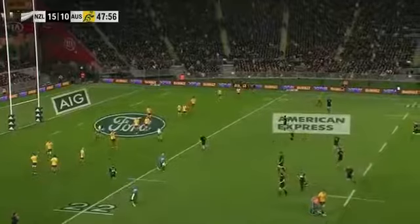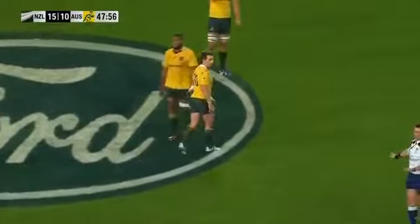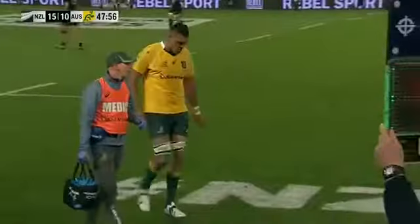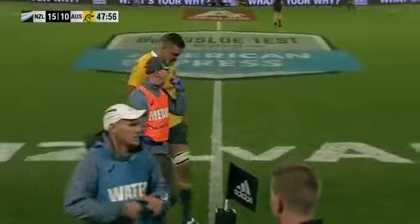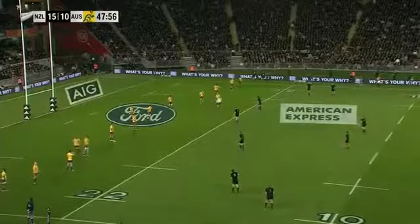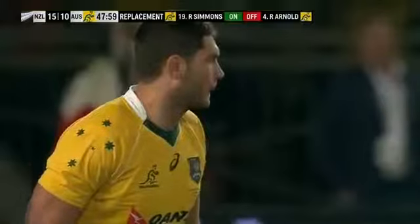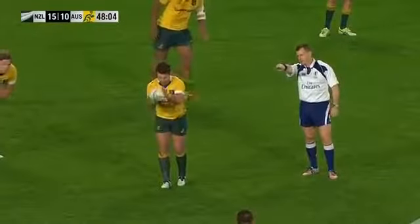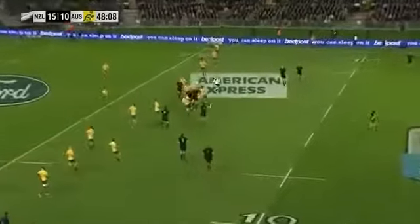Yeah, big change too for Australia. Rob Simmons with a lot of experience coming off the bench for Rory Arnold. Injury substitution. He's had an excellent game, Rory Arnold, and that's a shame for him. Try scorer, but also out. His work around the field has been excellent. So Rob Simmons, 66th test. Eight minutes gone, second half. Feels like half an hour gone in the second half. There's been so much happening.